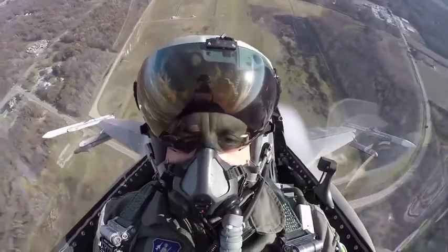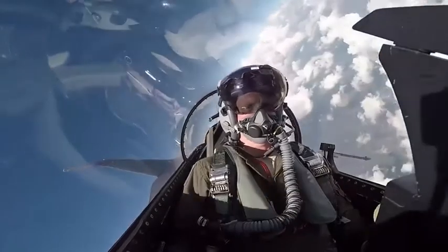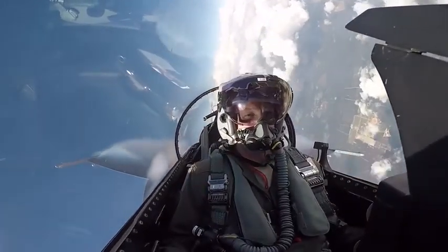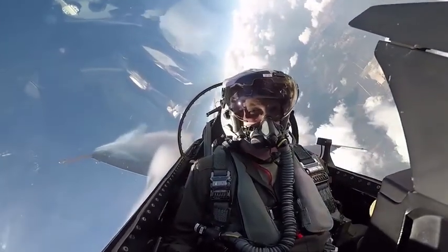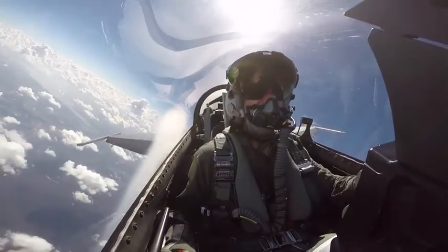And that's for 2 reasons. For one, when we're doing heavy maneuvers or aggressive maneuvers, it helps us to breathe. And then 2, it's a backup in case of an emergency. If we lose pressure in the cockpit, we still have that oxygen to breathe to keep us healthy.